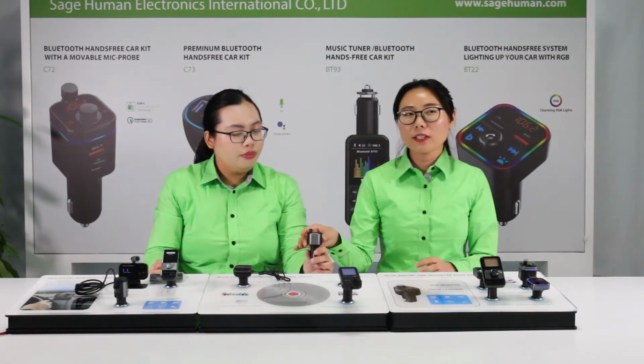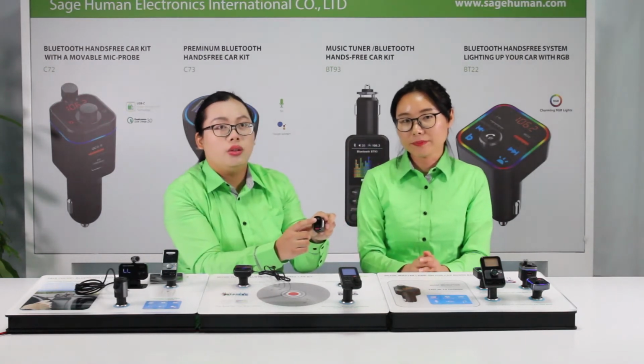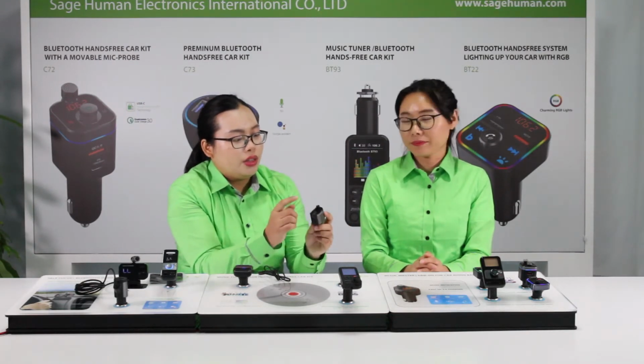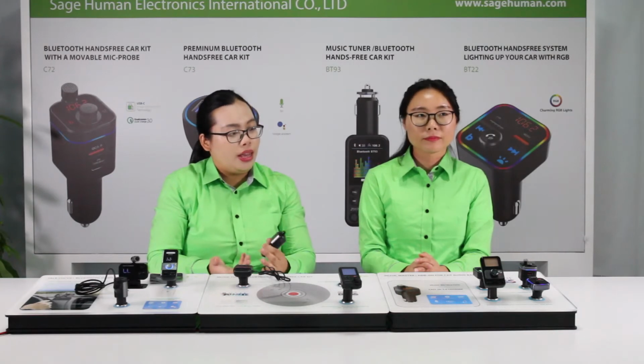The product itself seems very simple. It has all the functions we need. Yes, actually you don't need a remote control to get every function, all thanks to this dial button here. It's multifunctional. Like the previous BT790, you just simply press the B button to enjoy a heavier bass sound. And it also has Siri and Google Assistant, which can be quickly activated.